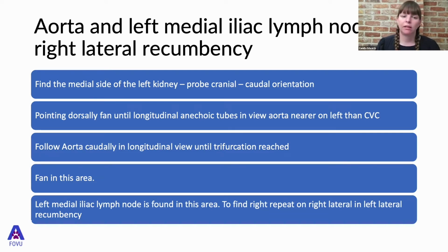And in that area is where you want to fan. Usually it's quite close to the aorta, sometimes a little bit of fat, or mostly fat, can push it a little bit away from the aorta, but it should be lying relatively closely up against it. And if we want to find the right medial iliac lymph node, we repeat the procedure exactly the same on the right-hand side, but we just have to remember that the caudal vena cava is closer to us then, so we need to look for that blood vessel that's just slightly further away from us. And the procedure is exactly the same in cats as well.